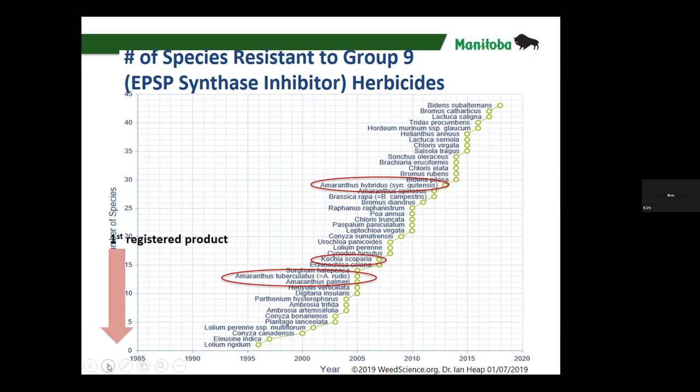So next slide, please. And if you can hit the next slide too, this is just to show when glyphosate was first registered. We call it Roundup, glyphosate, whatever you want to call it. And this is just to show the number of resistant weeds that have become resistant to glyphosate. And again, it's increasing very steadily there. I've circled in red some of our problems that we have right here in Manitoba. We have three amaranthus species. I'm going to talk briefly about those.